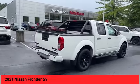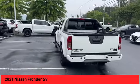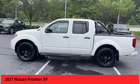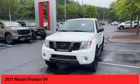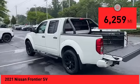We are pleased to show you the 2021 Frontier. The Nissan Frontier offers a full-length, fully boxed frame for strength, serious off-road capabilities, and a 5-star rating for side impact crash safety. The Frontier's interior comforts include cab versatility, under-seat storage, and seating for 5. This vehicle has less than 7,000 miles.